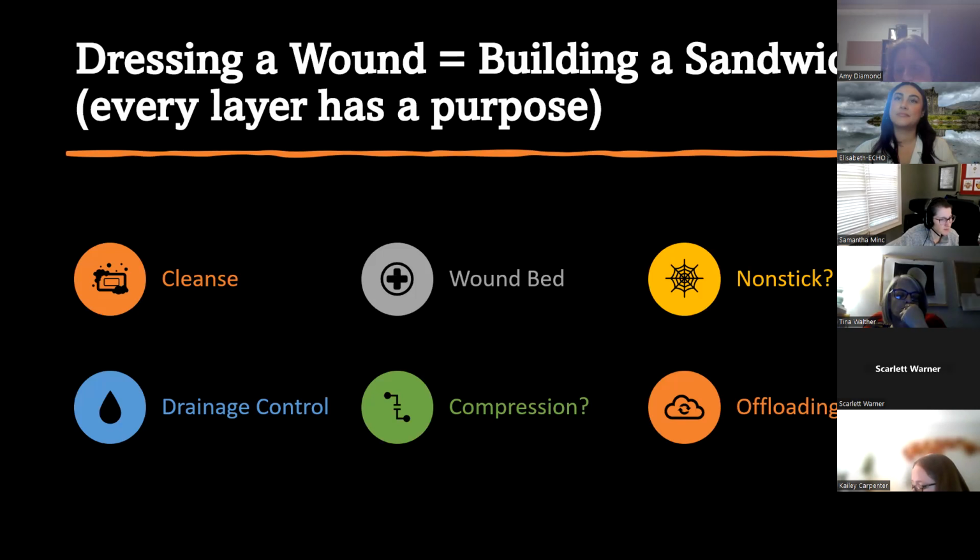This is just my basic takeaway, but if you think about dressing a wound like building a sandwich, every layer has a purpose. You start at the bottom: you want to cleanse the wound. Then we talked about wound bed preparation. Does it need to be cleaned up? Do you need your ointments, Santyl, Medihoney, debridement, or is it granular?